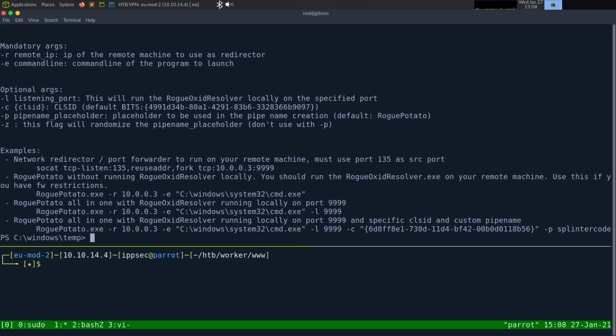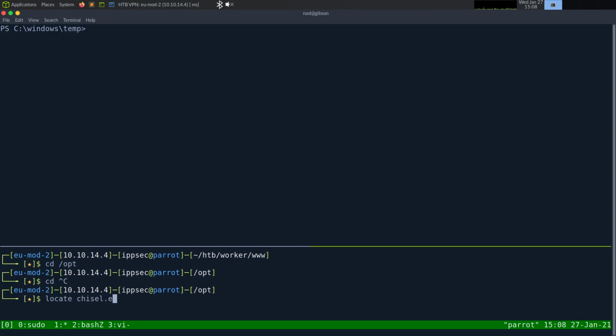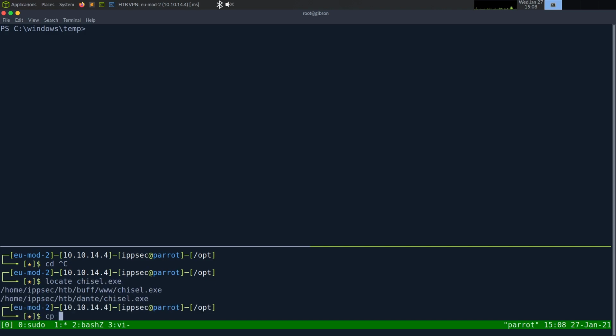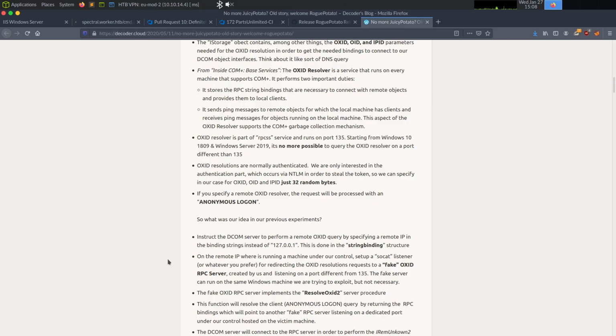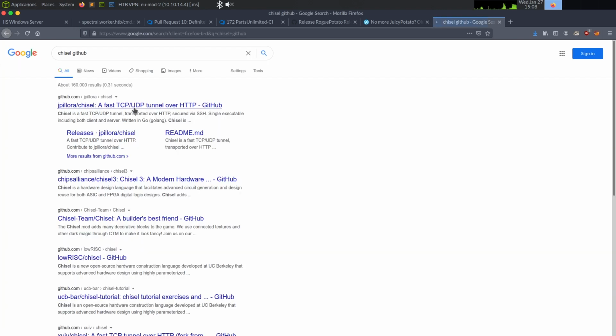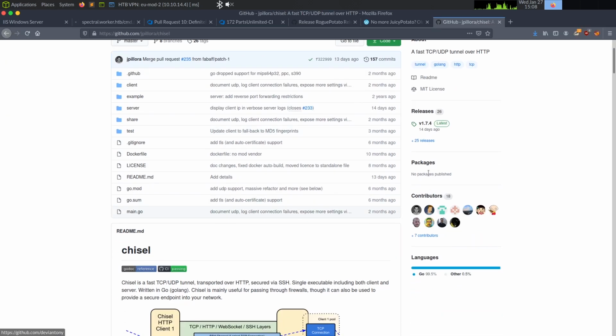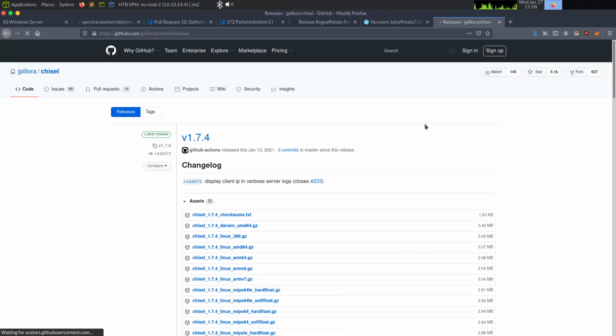I'm going to clear this out just so we have a clean slate. And I'm going to see if I have Chisel. If we do locate chisel.exe, I do. I'm just going to copy Chisel. And if you don't know what Chisel is, you can search ipsec.rocks, so just do Chisel GitHub and download it. Actually, I'm going to download it because it may be different versions since 14 days ago. I don't want to run like a different version client than server or whatever.